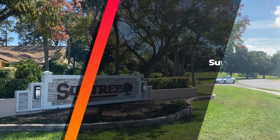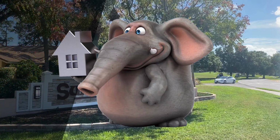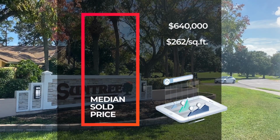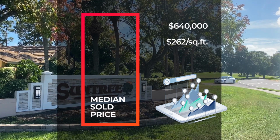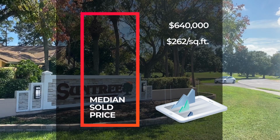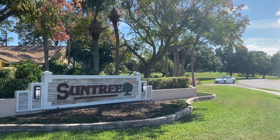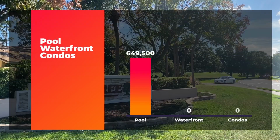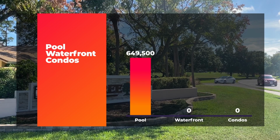Okay, now let's talk about Suntree South. After the downward trend of the past few months, we saw a drastic increase of 29.9% in December, landing the median sold price at $640K. The price per square foot also went up 6.9%, landing at $262 per square foot. However, pool homes are the exception here in Suntree South, going down by 18% to $649,500. There were no waterfront or condo sales this month.